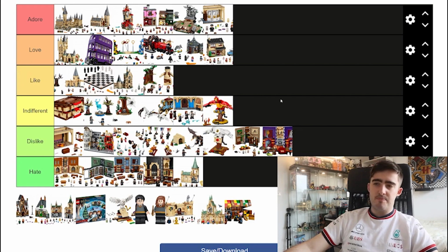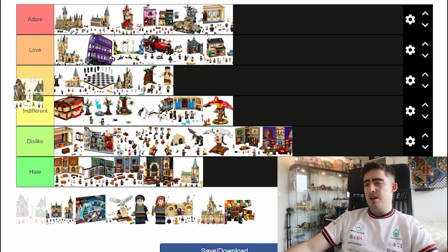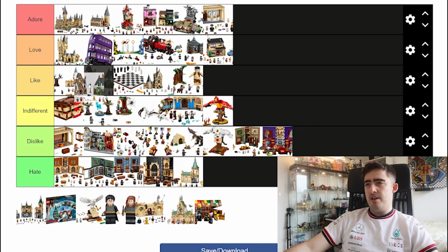It goes here. The Hogsmeade Village is another set I like. I'm going to put it ahead of the Whomping Willow, I think. I really do like the Hogsmeade Village set. I think every single minifigure, I think we get 8 of them, and they're all unique. And we haven't had a Hogsmeade Village set in, well, forever.